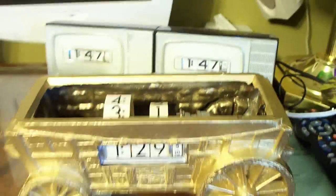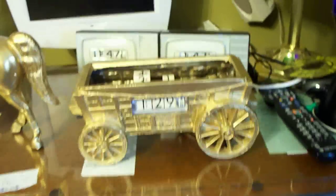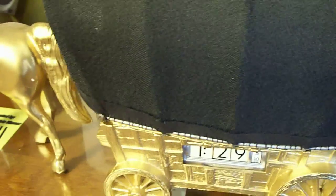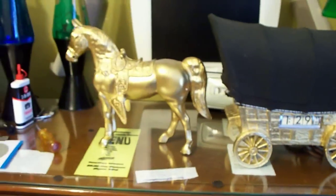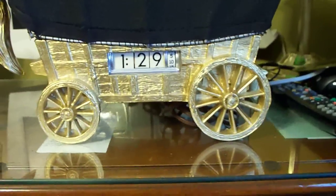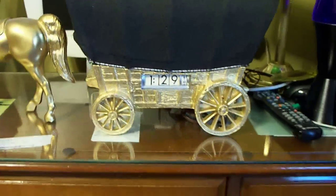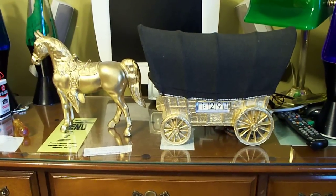And you cannot tell where the repair is. I'm gonna have to contract out some of my belt buckle work to this guy. He's really good. So yes, this time the wagon clock has made it to me and it has not been smashed. The wagonchrons.